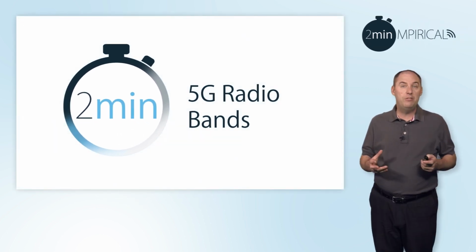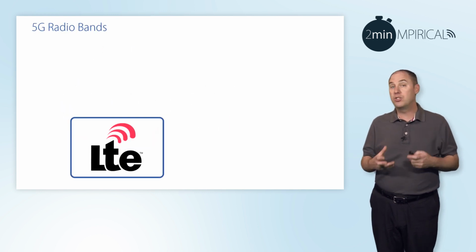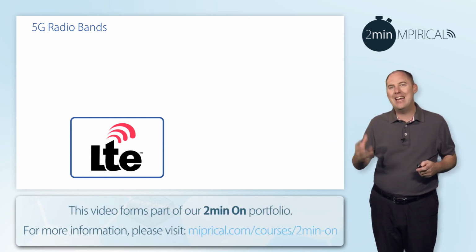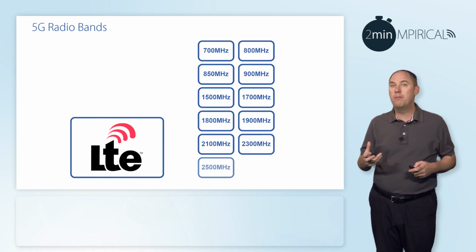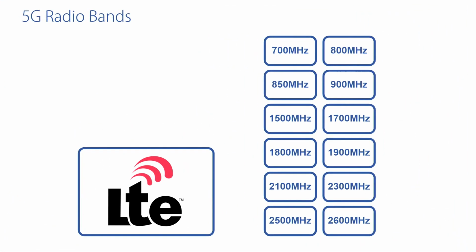The topic of 5G radio bands is always key when it comes to deployments around the world. And before we go into what's available, it's worth remembering that we already have 4G LTE radio bands in existence. And here are some of the key bands that you'll find in different parts of the world. Now, it's worth pointing out not every country has access to all of these different frequency bands.